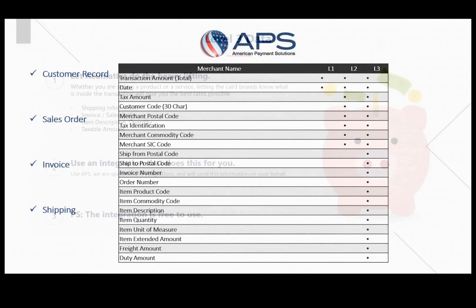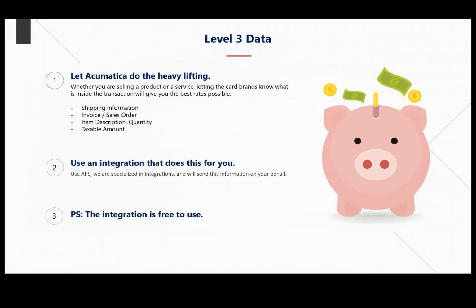So as I mentioned, we have the 24-hour collection agency with YayPay, and we have the automated shipping with the rate shopping and the compliance with Starship, and with American Payment Solutions, you have the PCI compliance at no charge. We turn on the credit card processing, installation, implementation, training, maintenance, and support at no charge, and we make sure that you obtain the level 3 rates that you deserve.